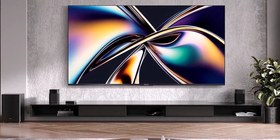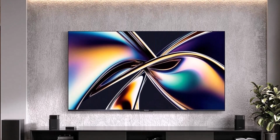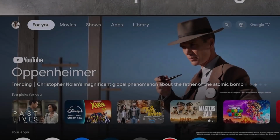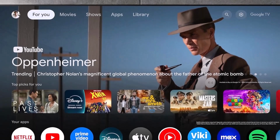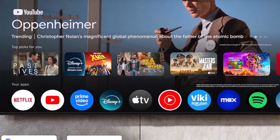The mini LED backlighting uses over 5,000 dimming zones with improved algorithms that prevent blooming while maintaining those deep blacks. The color gamut covers 100% of DCI-P3 and 95% of Rec. 2020. So you're seeing colors that most TVs can't even display.